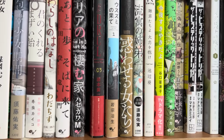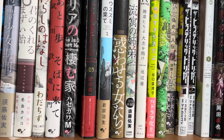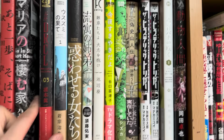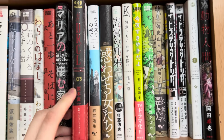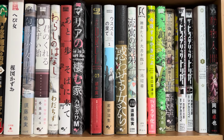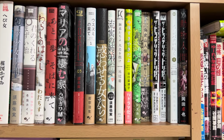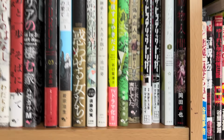And then we've also got Dracula, the one by Sakamoto Shinichi. Oh man, I'm blanking on names already. But Dracula, this is volume 3. I only have up to 3. I have not read this for quite a while, because I'm wanting to wait for the series to maybe finish or come close to finishing before I binge it. So not in too much of a rush for me. Next to it, I've got some harder stuff.